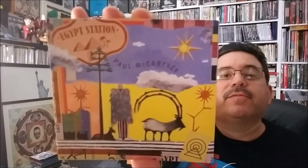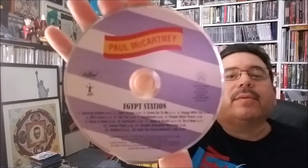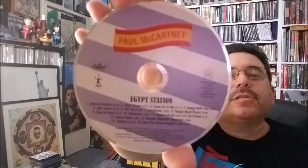Egypt Station is the name of a painting that Paul did, and that's the reason for the title. Now, when I opened up the inside, this was inside, too. This is where the CD is housed. This also was sealed, by the way. This was individually wrapped, as was the outer packaging, of course. And I'll show you the CD, what it looks like for those who are interested in such details. There we have it, Egypt Station on CD.